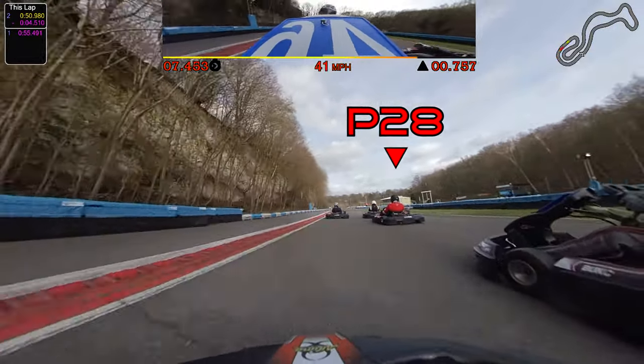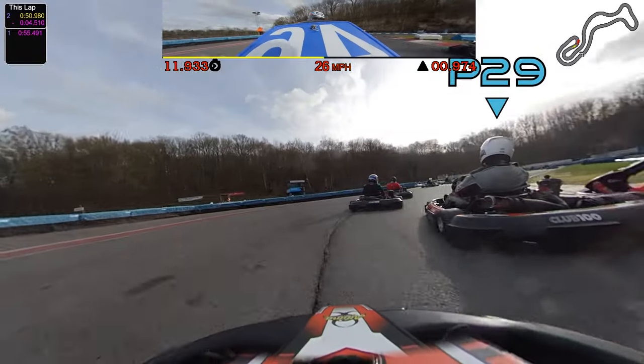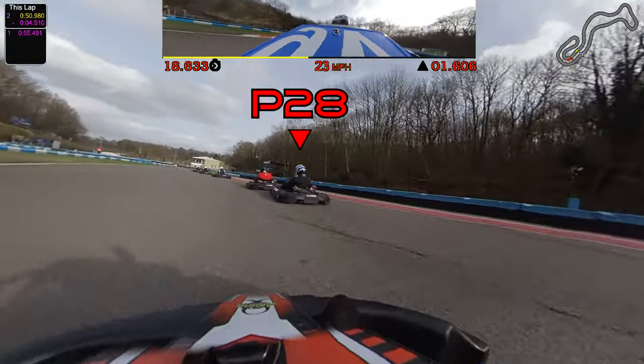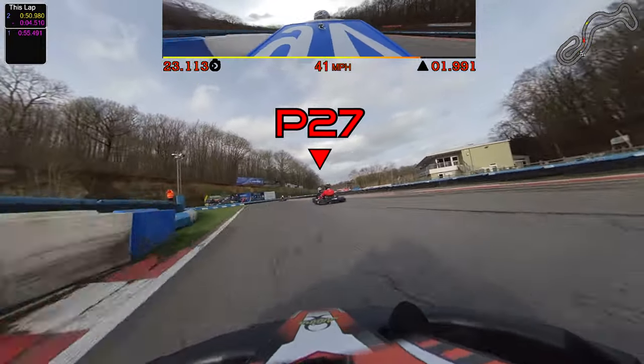Now, I've dropped a few positions because of that off-field excursion, but I can see the cars ahead of me. I was pleasantly surprised with my pace. I could kind of hang with these guys and even make some overtakes like here. And I think my aim for this season is going to be trying to work my way up the 20s and try and have some good midfield battles.